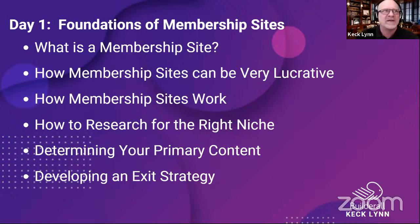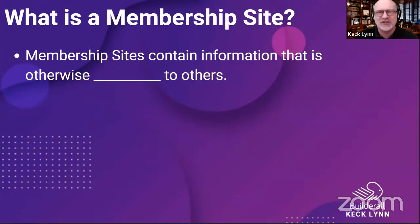Let's start with what is a membership site? And I know this may be basic for many, but let's do it. Membership sites contain information that is otherwise unavailable to others. Now think about just that fact alone. Since this information is unavailable to others, that makes that information exclusive. And once it becomes exclusive, it in turn adds more value to it just in and of itself. So first thing is just very basic. Membership sites contain information that's otherwise unavailable.